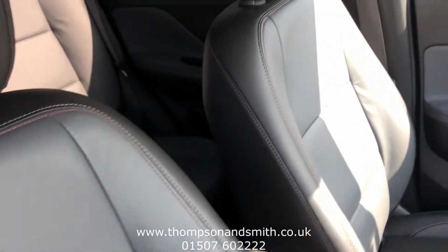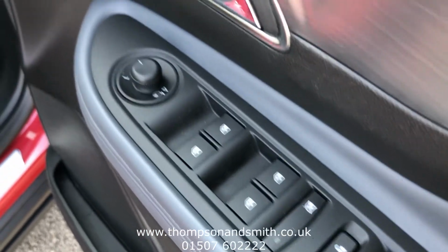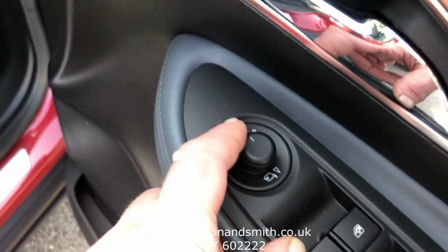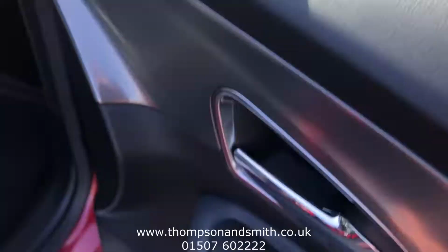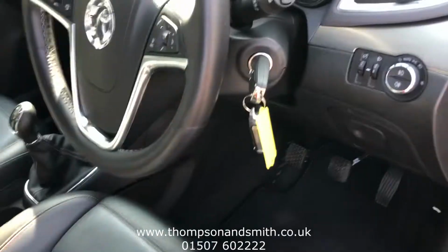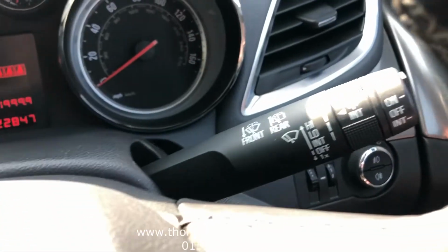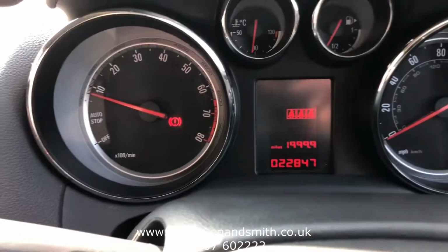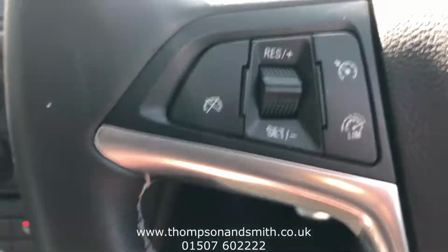I'll just show you first of all the front leather seats, which are heated. Electric switch there to adjust. We've got front and rear electric windows, heated electric door mirrors which are folding. You see there on the button. Just jump in the vehicle. We've got auto lights and auto wipers. Also trip computer there in the middle, just give you range and MPG. Also cruise control.